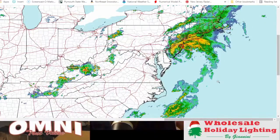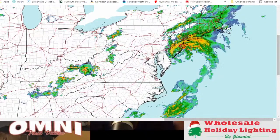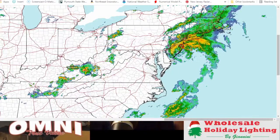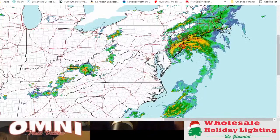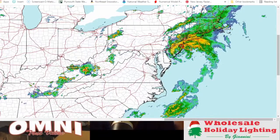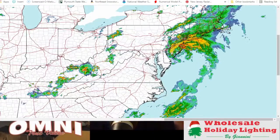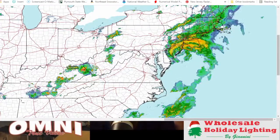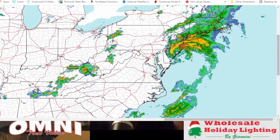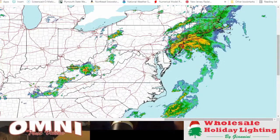We'll go to the radar. And in fact, the back edge of the rain is just to the west of Philadelphia, just to the south of Cape May. And you can see the band, this northeast-southwest band that's curling back in western New Jersey down to southern New Jersey, almost to about Atlantic City. That's where the center is. The center is just near Atlantic City.